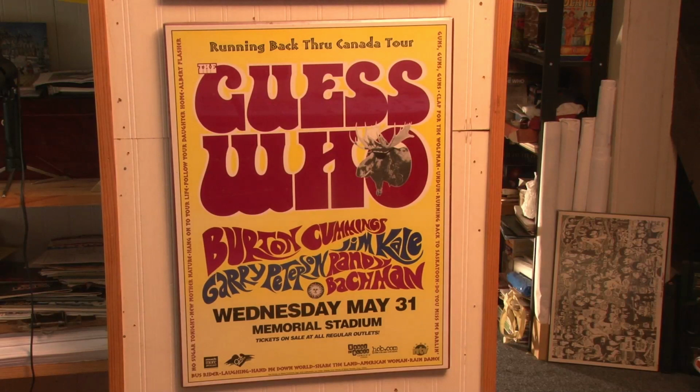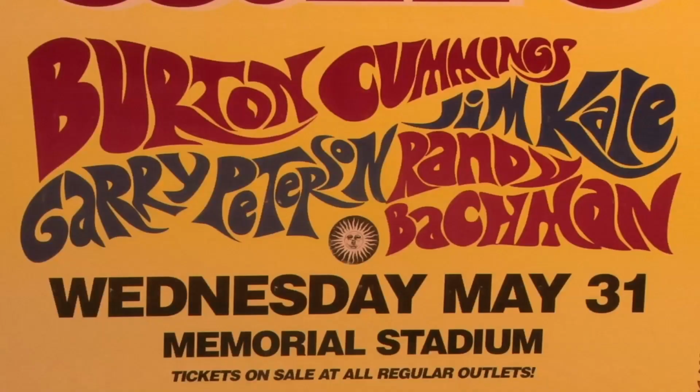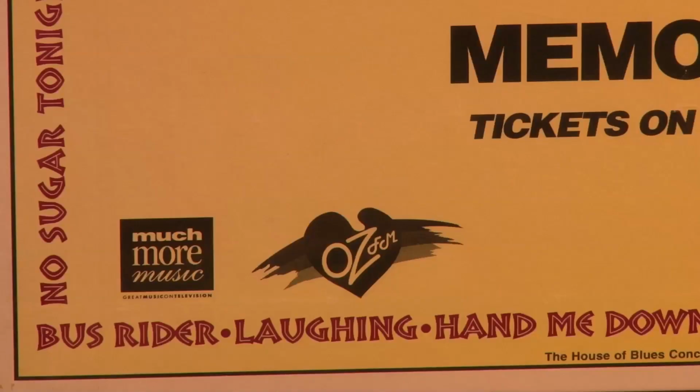This is my best Guess Who poster, because they finally got back together again with all the original guys to play, as you can see, with their names, and then around the posters all their hit songs. So that's what made it a good poster, the original band with their names on it and their hit songs.